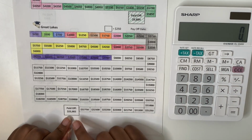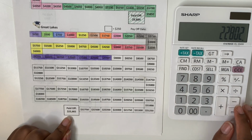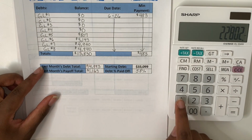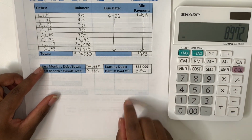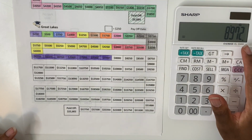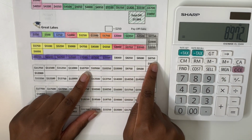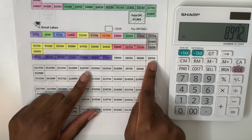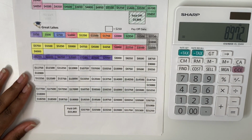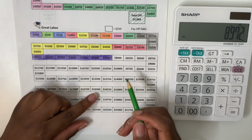So down here for Great Lakes, we see the total is $22,802. And as of today, we brought the balance to $13,830. So I've paid off $8,972 worth of my student loans, and I can color up until right here. So the next time we get here, we should be going around to the corner. But for now, let me go ahead and fill in these 4 boxes.